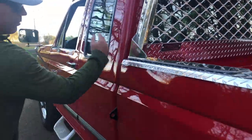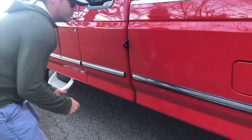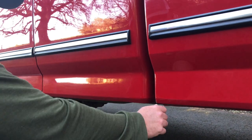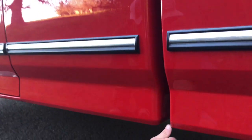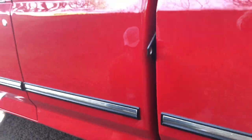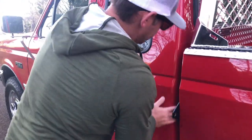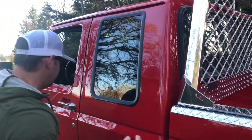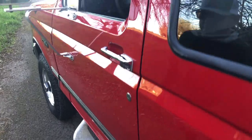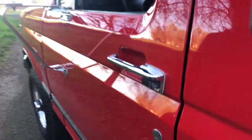So we'll work our way down here again. There's really no flaws on this. It's pretty unreal. A couple of really nitpicky rock chips here. Even back behind the bed, everything's in perfect shape. The roof, rain gutters, everything's just about as clean as it gets. Tiny little rock chip here.